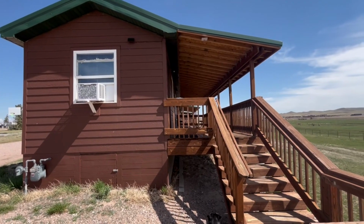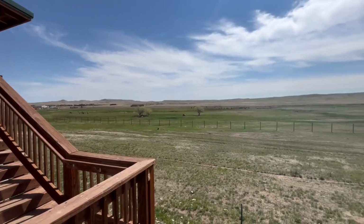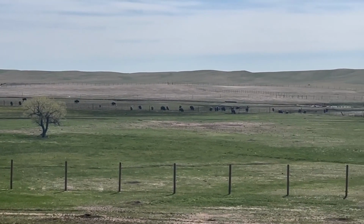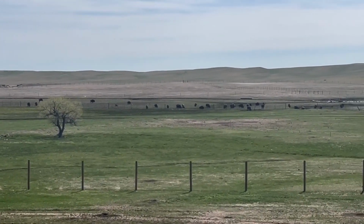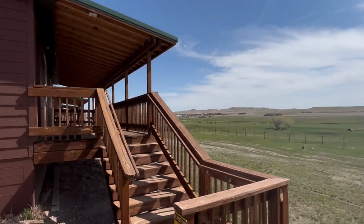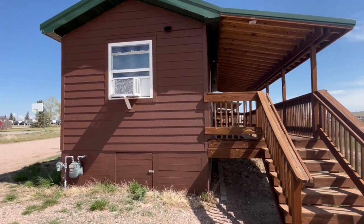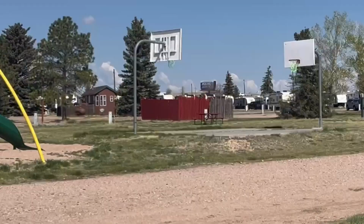So the larger cabins that outline the back part of the park overlook the train tracks and the buffalo. Just wanted to get another look at the buffalo there. All right, but you can get yourself a nice cabin. Stare out across the plains here. That's a nice deck, picnic table. Looks like they got a window unit, but these are good size. The other ones in the interior of the park, not as many, and they're much smaller.